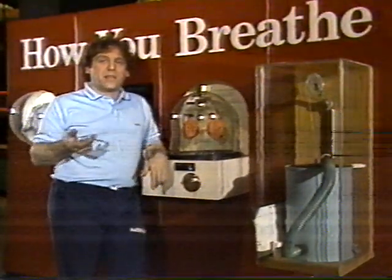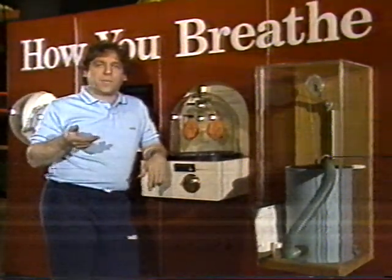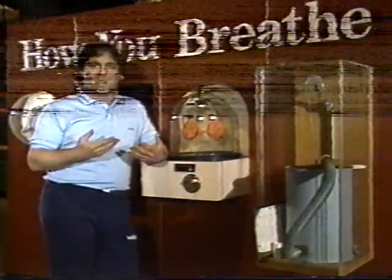The lungs take oxygen out of the air and transfer it to the blood. They also take carbon dioxide out of the blood. That's expelled when you breathe out. Your breathing rate's controlled by your brain. It does that by monitoring the carbon dioxide level in your blood. If the level gets too high, your brain increases your breathing rate.